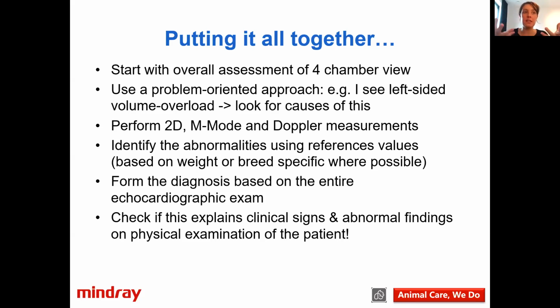If you see concentric hypertrophy of the right ventricle in a young puppy, for example, a boxer puppy, then you will be looking for causes of right ventricular concentric hypertrophy, for example, pulmonic stenosis. So you will think about it while you're doing the echo, and the abnormality that you see first will guide the rest of your exam.